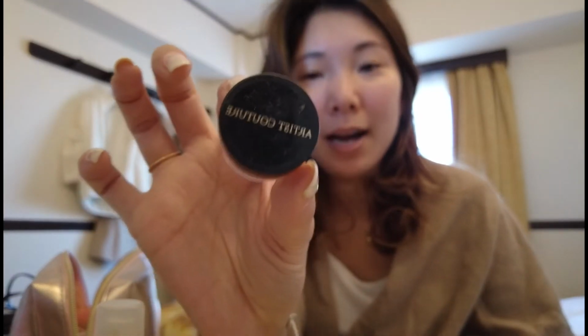Another OG that I've had for probably a couple of years: I bought a mini highlighter set when I was in America, from Sephora. It was just a trial kit, the tiniest little highlighter. It's by the brand Artist Couture, and the shade would be called Illuminati Diamond Glow Powder. I've had this for years, which I know isn't really good for my skin, but I use just the tiniest bit, one finger dip, on my cheeks as highlighter.